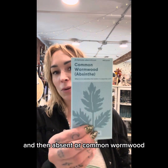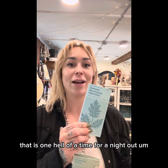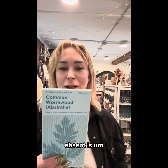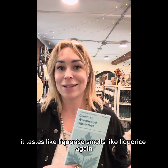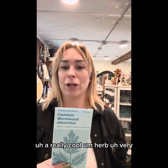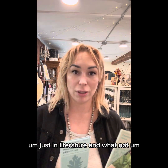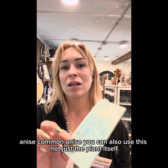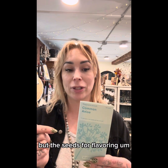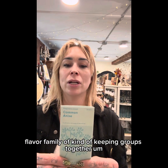And then absinthe, or common wormwood. If you've ever had that green drink that is one hell of a time for a night out, wormwood is used to make absinthe. It tastes like licorice, smells like licorice. A really cool, very old herb. We're noticing it in literature from even the 1700s. Anise, common anise. You can use not just the plant itself, but the seeds for flavoring. It's also in that licorice-y flavor family, keeping groups together.